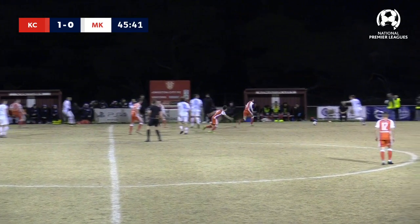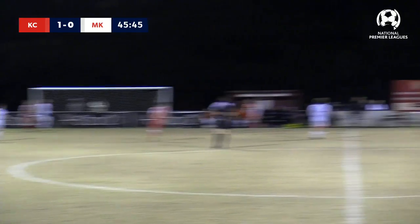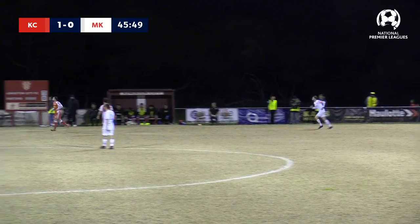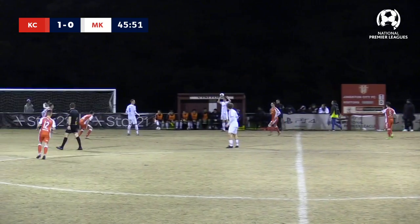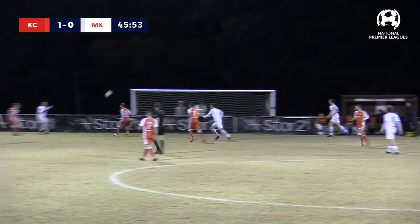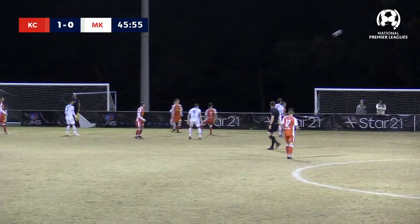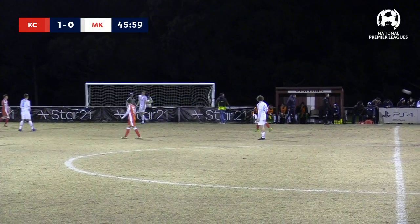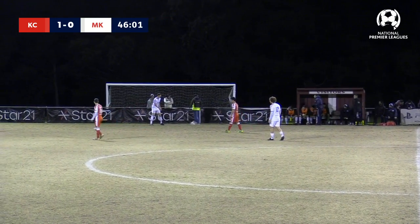Giselle picking up the scraps. Grigic with the long ball. Sakizada sends it back where it came from. Offley. Irwin sends it into touch. We'll go through the Kingston City lineup rather quickly.